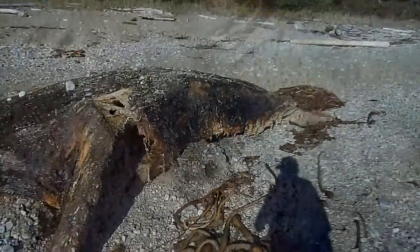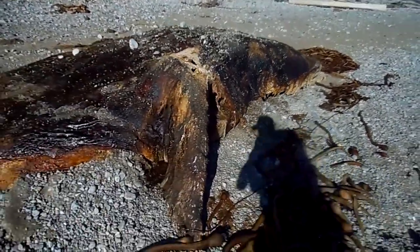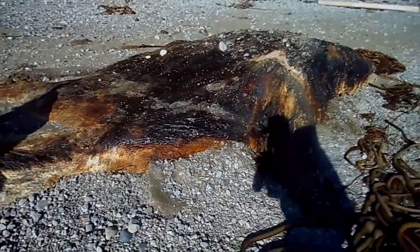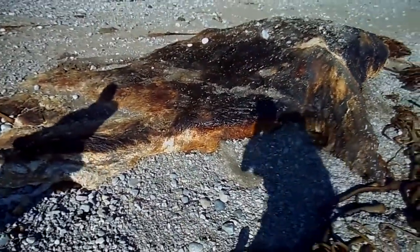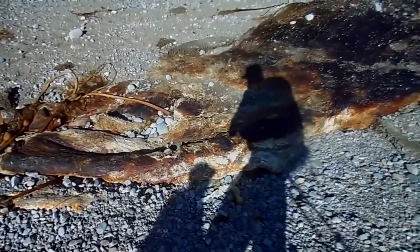Very cool. So we came upon a very bad smell. Now there is a rock here as well, but there is a dead fish, whale, something on top.